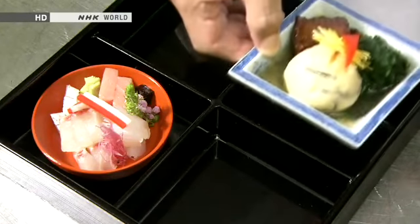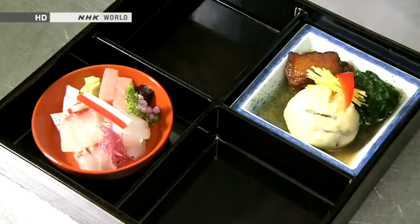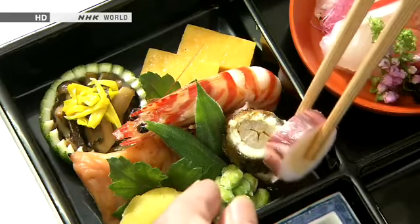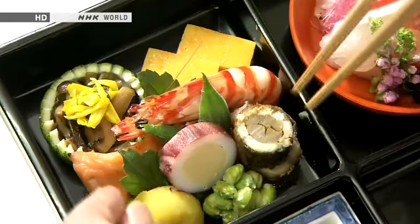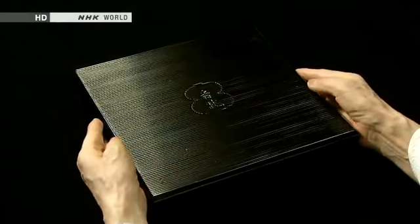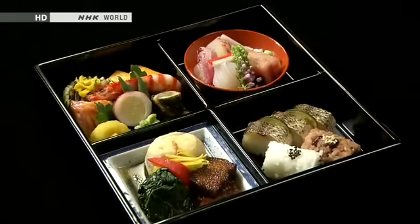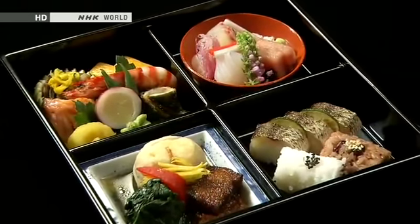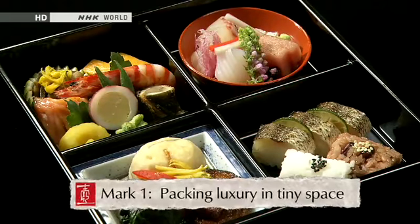By using separate plates, cold dishes could be served cold and warm ones warm. He replicated the hospitality found in a full course meal and arranged it in a small lunchbox. On opening the box, the guest is overwhelmed by a display of hospitality. The traditional tea ceremony gave birth to a new sophisticated bento style.